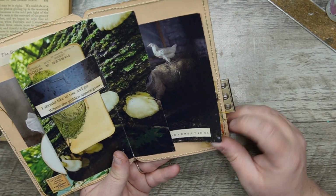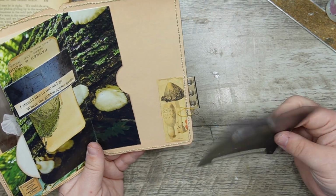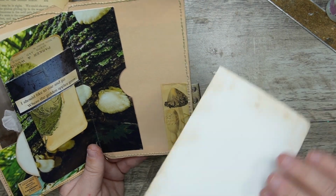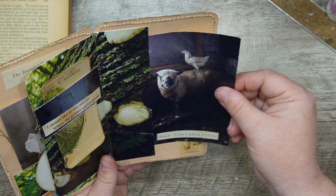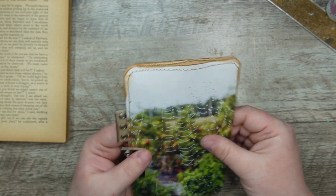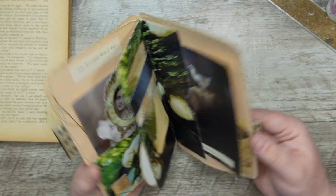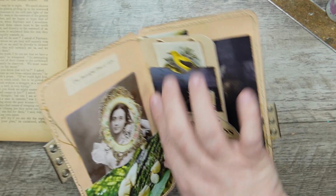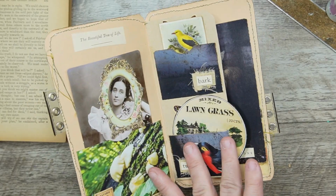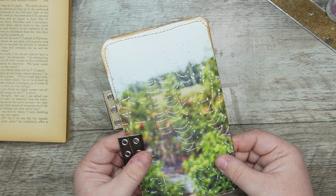And then we have odd conversations with this sheep and this little chicken. And this is a nice journal card, sort of stationery piece. It's lightweight, right? When you're making a folio, you like to keep things a little thin so it doesn't get super bulky when you put it in a journal. For this one, I think it could be really either. It could be stitched in here into the signature, or it could be a little tuck in. It's a nice size for either kind of use.